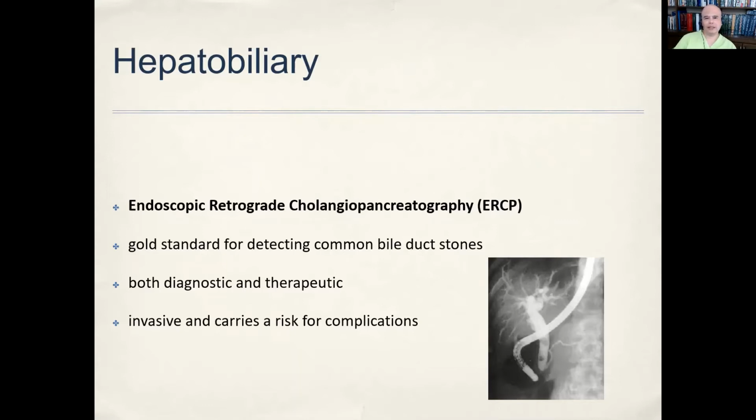ERCP, I always ask this before doing laparoscopic surgery in order to clear the biliary tree so that during surgery, I'll not do intraop cholangiogram because it is tasking and sometimes very hard to do. Okay. The problem with ERCP is sometimes they might produce acute pancreatitis. With regards to ERCP, it is the gold standard for detecting common bile duct stones. It is both diagnostic and therapeutic, invasive, and carries a risk for complications like acute pancreatitis, perforation.